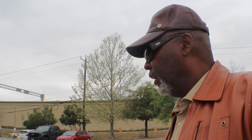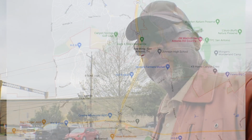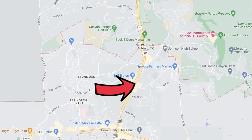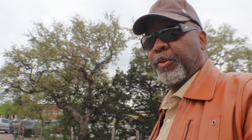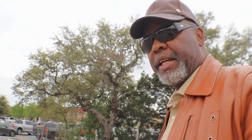So I'm over here at TPC Parkway, 281 and TPC Parkway in the TPC Plaza. Right over there, there's a Chili's. You can't see it for the trees, but it's there. There's a BJ's Brew House next to the Chili's. And then there's just a lot of stuff here.